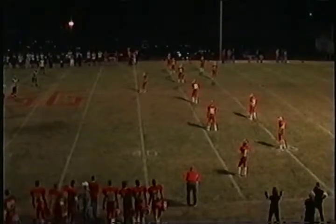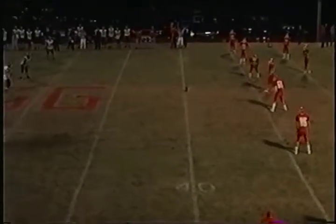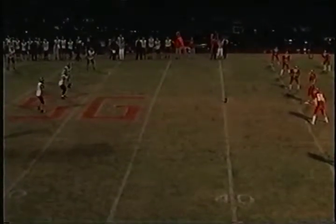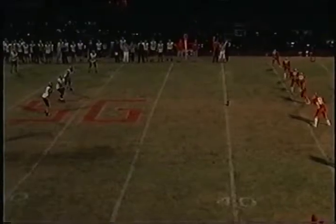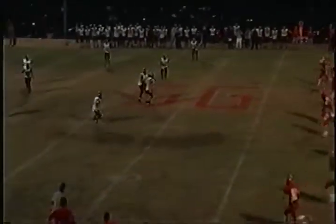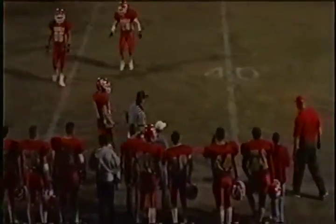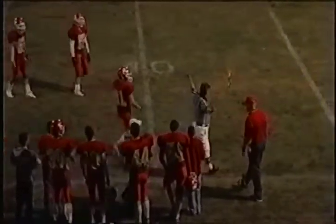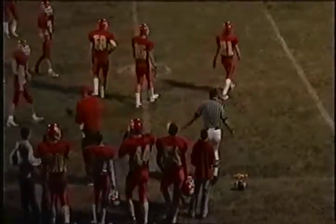Wells tees the ball up. Dupree and Coon back deep. Here they come. Here they come over here. And an onside kick, taken right there.